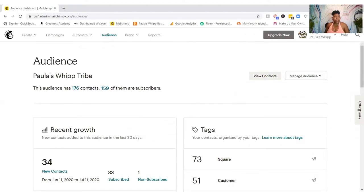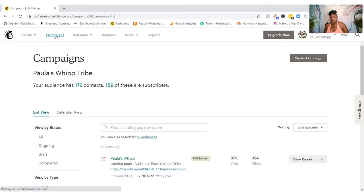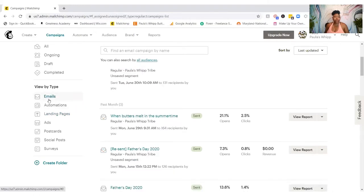And then let's go into campaigns. Campaigns are just the emails and the landing pages that you build. You can segment these. You can go directly to just your emails, and these are the emails that I send out. For the most part, the recipients that receive my emails open them.